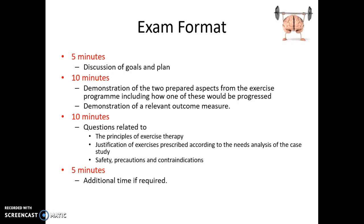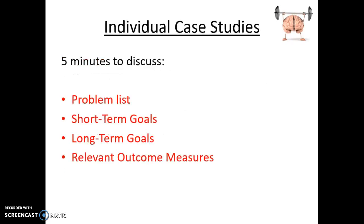Then more of the theory. You could be asked anything with regards to the principles of exercise therapy. You're going to be asked to justify the exercises you prescribed according to the needs analysis of your case study, and you've got to think about safety, precautions and contraindications to exercise. Then there's a 5-minute wash-up time to ask you anything that we need to, just in case you've forgotten something you want to come back to.